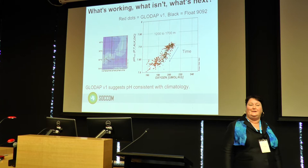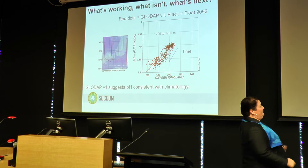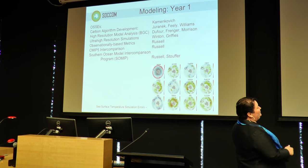We've also got algorithm development going on with Lauren Juranek and Dick Feely, who are working on this with grad student Nancy Williams on actually getting us these lovely algorithms, which is fantastic. So modeling, I'm going to show you a little bit about this because it's essential to our, it's central to the program as well.